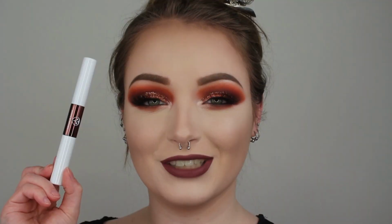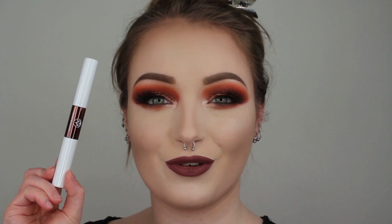And if you're looking for a really good highlighter, I highly recommend this one, especially if you're looking for something a little bit on the champagne side that is extra blinding. So using that Hank & Henry Duo mascara, I'm just going to apply the lower lash mascara really quick off camera.